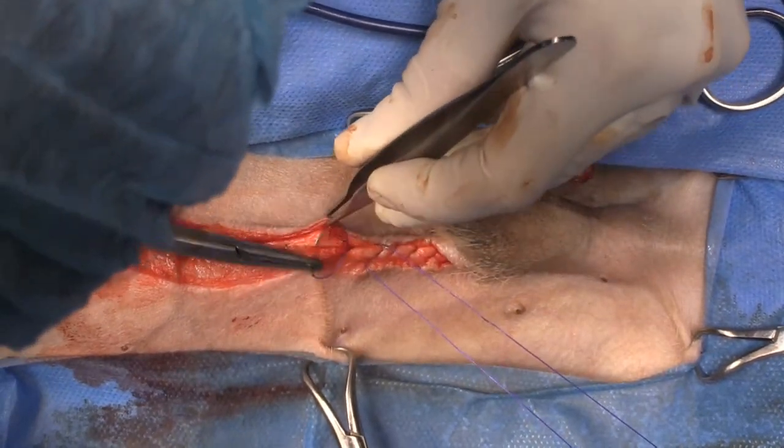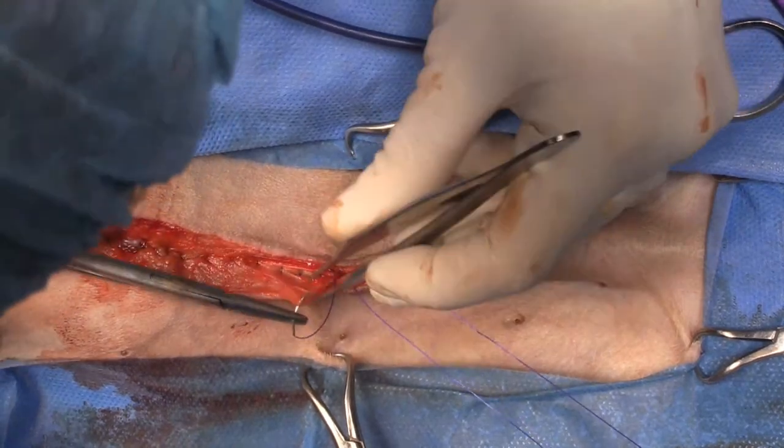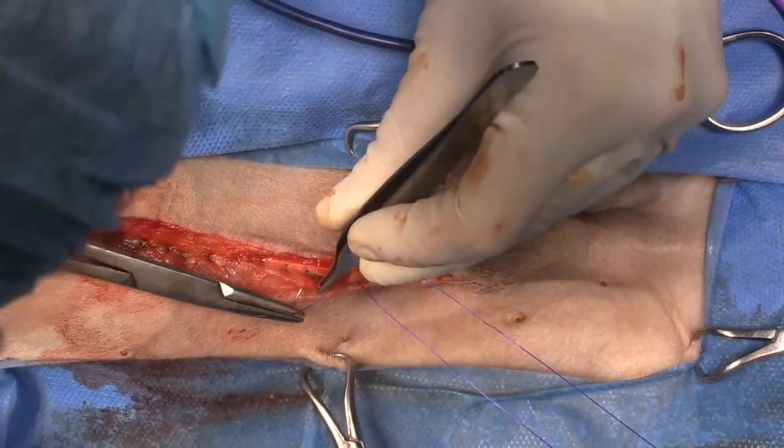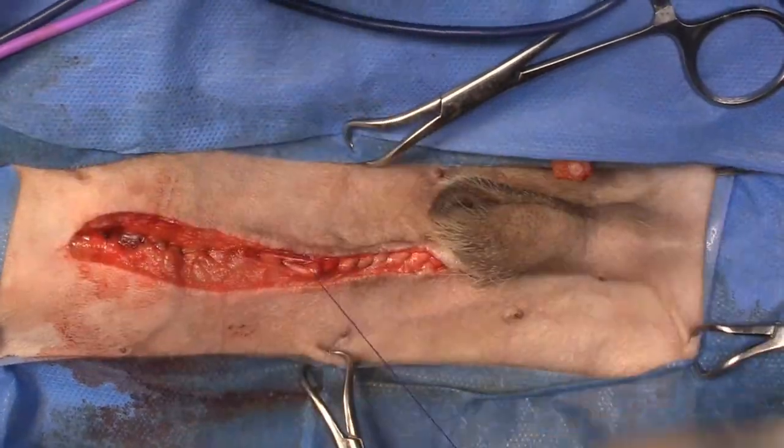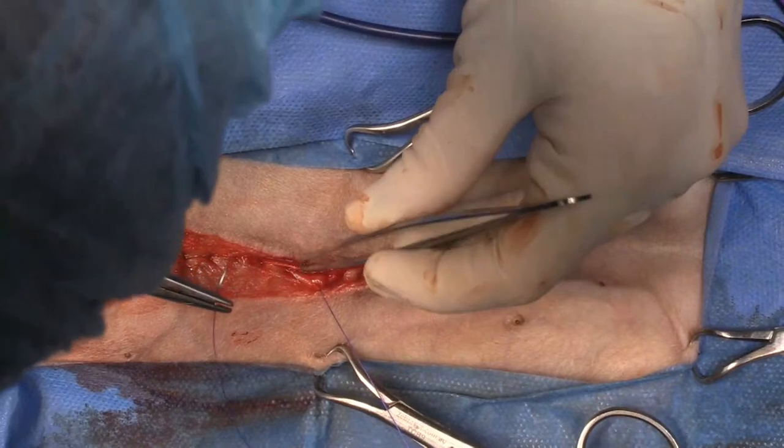This is a Chihuahua Pomeranian cross. Hi from Toronto. All right.